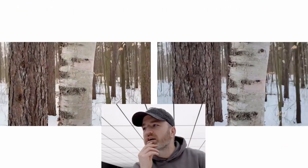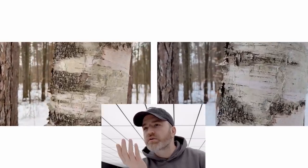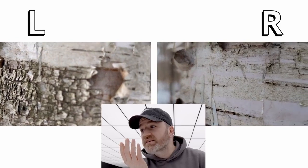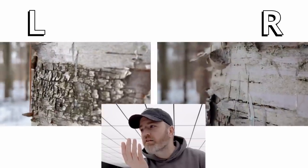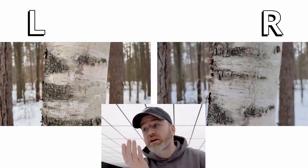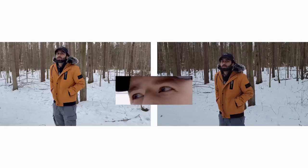Here we get a sense for the depth of field as the focus shifts to the bark, and this is good for an autofocus test as well. Ooh, close focusing test. Interesting. The camera on the right for sure can focus closer. They both can focus pretty close, but the camera on the right can focus closer.